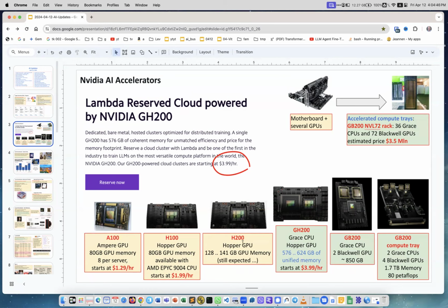There is H200, which is still expected, not available. There is GH200, which is Grace Hopper 200. So what it is, it's a board with both CPU, Grace CPU, and Hopper GPU on one board, and they share the memory up to 624 gigabytes of unified memory. They call it coherent memory. And you already can reserve it on Lambda Cloud for about $4 an hour for one of those.